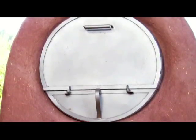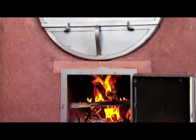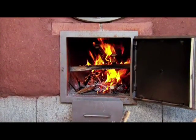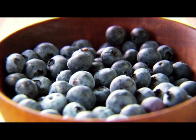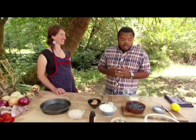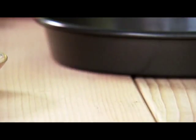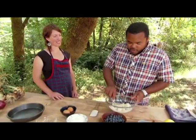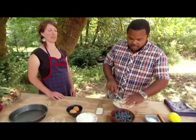In 15 minutes, our wood-burning barrel will be at 350 degrees. That's just enough time for Eva and me to prepare the blueberry cake. We have these beautiful blueberries and poppy seeds. It's time to make a cake. And we're gonna be creaming the butter with the sugar. Now mash it up, nice. Yeah, soft butter. You're still trying to incorporate air into this or not so much? I think that's a really good plan.